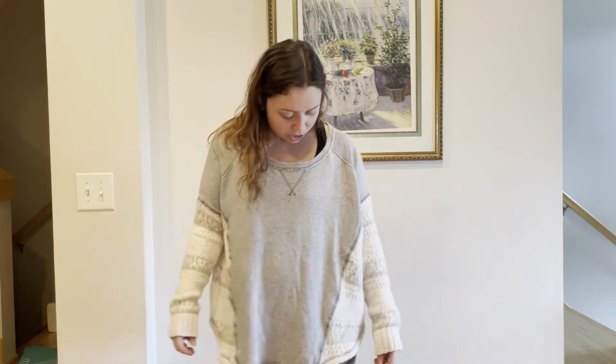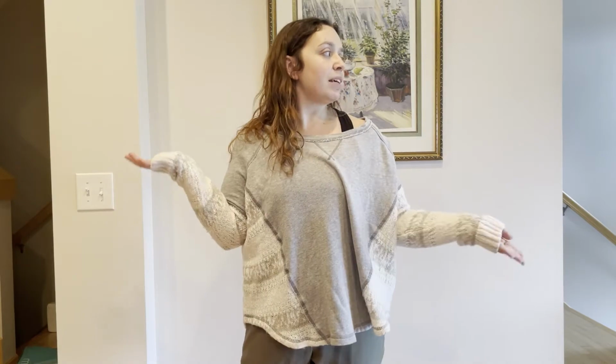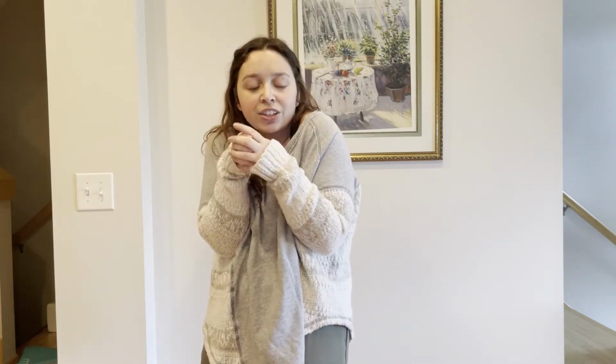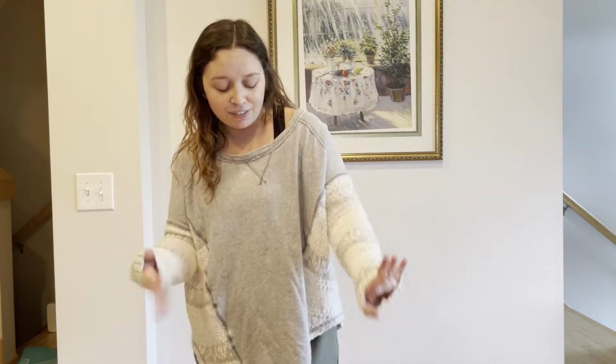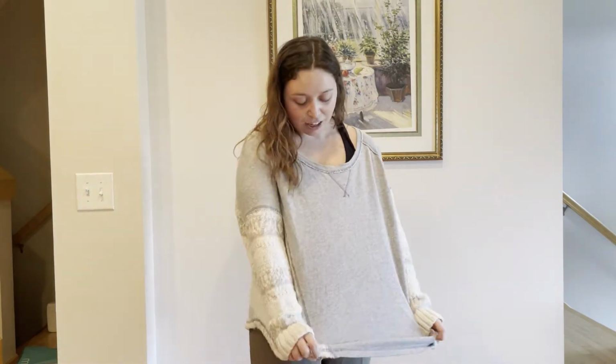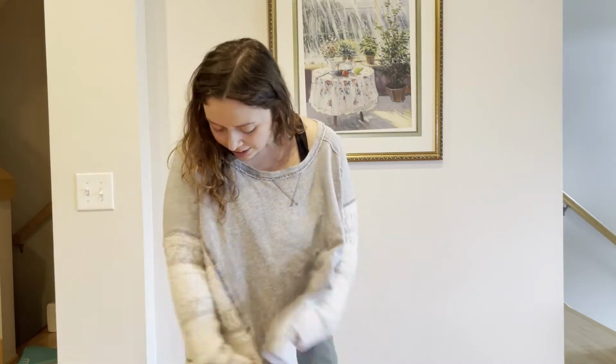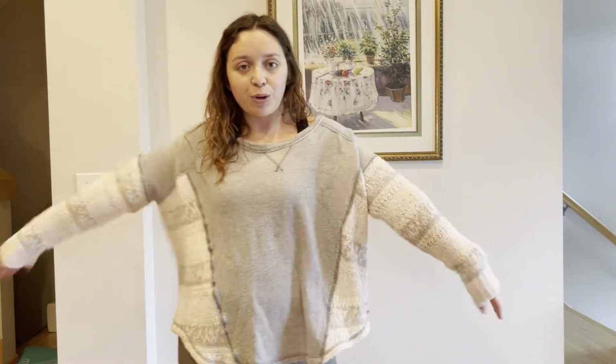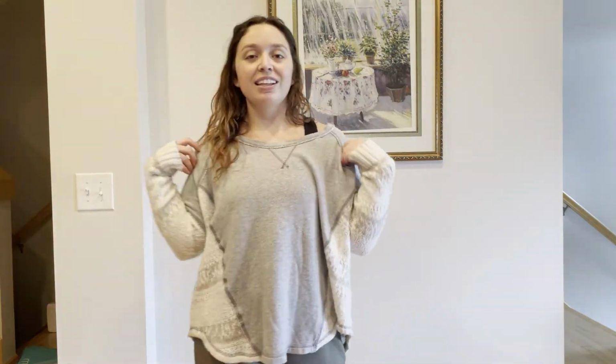But this would be so nice to just throw my hair up in a messy bun, wear this and an infinity scarf, and just have a mug of hot chocolate or hot cocoa and just sit out by a fire. So you get the aesthetic, very fall. I really like this. I'll most likely keep this too. This is nice. This is cozy. It's soft inside. I like this one. This one I think is my favorite. This and the leggings, so far my favorites.